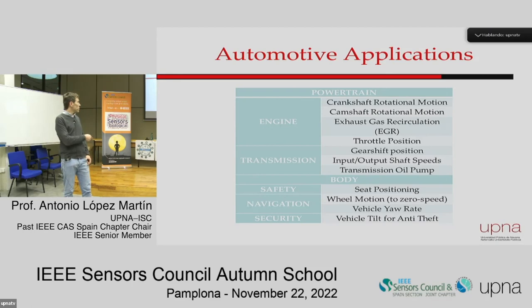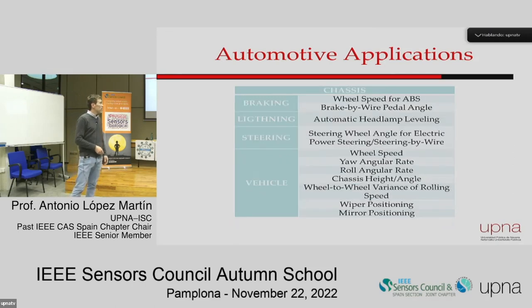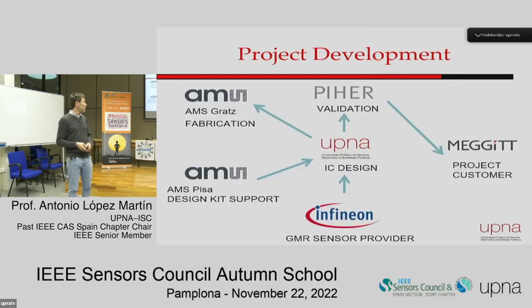Also in security, for vehicle tilt or for anti-theft, if someone is moving the car and you have to detect this situation, you can use a contactless potentiometer. And also in the braking system, in the lighting system, for instance, in order to level automatically the headlamps, and for steering, for instance, for a steering wheel, and inside the vehicle for many other applications, like the mirror positioning, wiper positioning, etc. So there are so many applications inside the car where you have to measure the angle that this kind of device is very useful in many of these places.